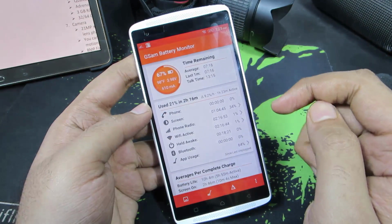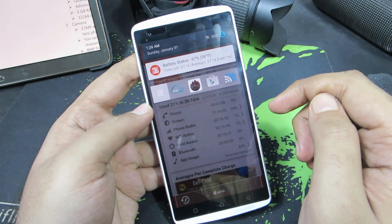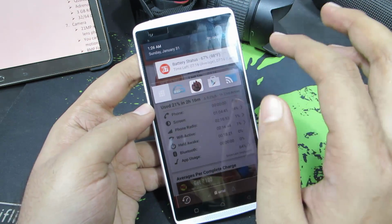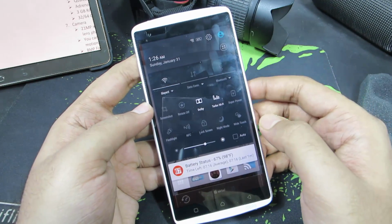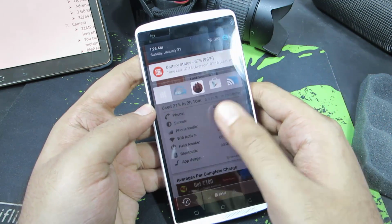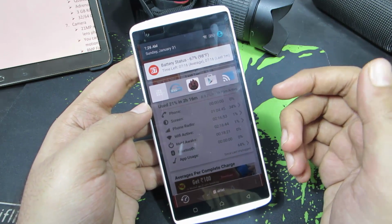So now I have opened 2 applications. So this is the app dialer and this is the GSAM battery monitor, and now these are the persistent applications running in the background. So when we enable the ultra power saver mode, these 2 applications were killed. So there are a lot of applications running in the background that are killed in the same way.